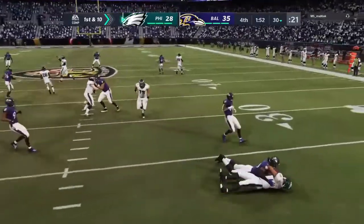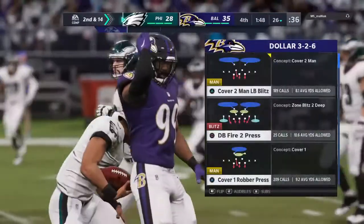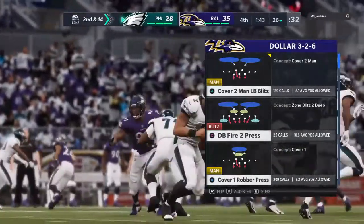He's going to keep this on the option. And he's going to lose yards. They take him down at the 26. It was Matt Judon that time who worked his way in to blow that play up.